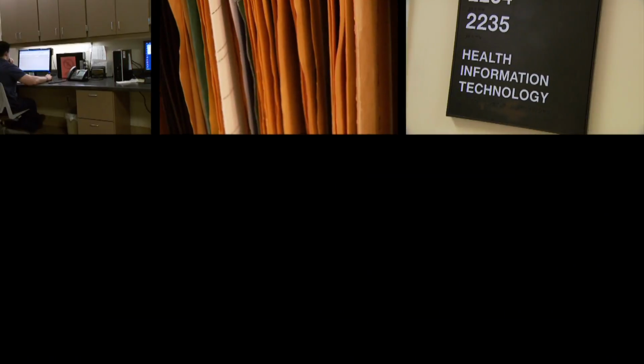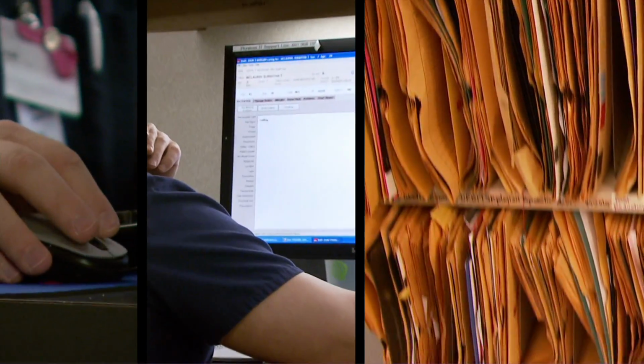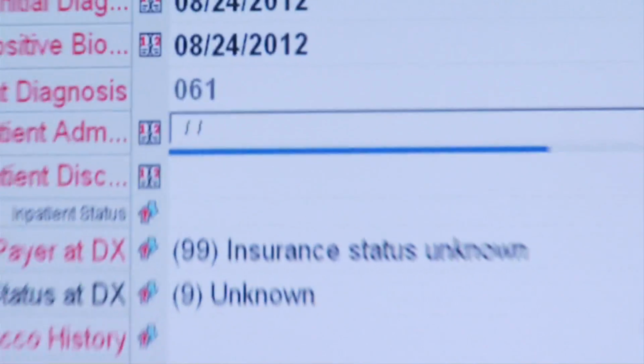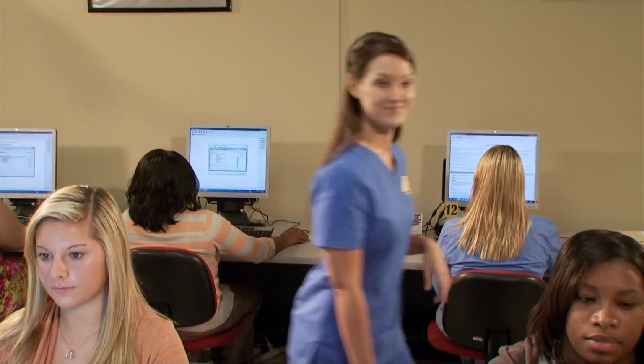In a nutshell, health information technology is the application of information processing involving both computer hardware and software that deals with the storage, retrieval, sharing, and use of healthcare information, data, and knowledge for communication and decision-making. In other words, it's how we keep track of the patient, what's wrong with them, and how they're diagnosed and treated, all through the computerized management of information. And guess what? There's a huge demand for health information technologists, and you could be one of them.